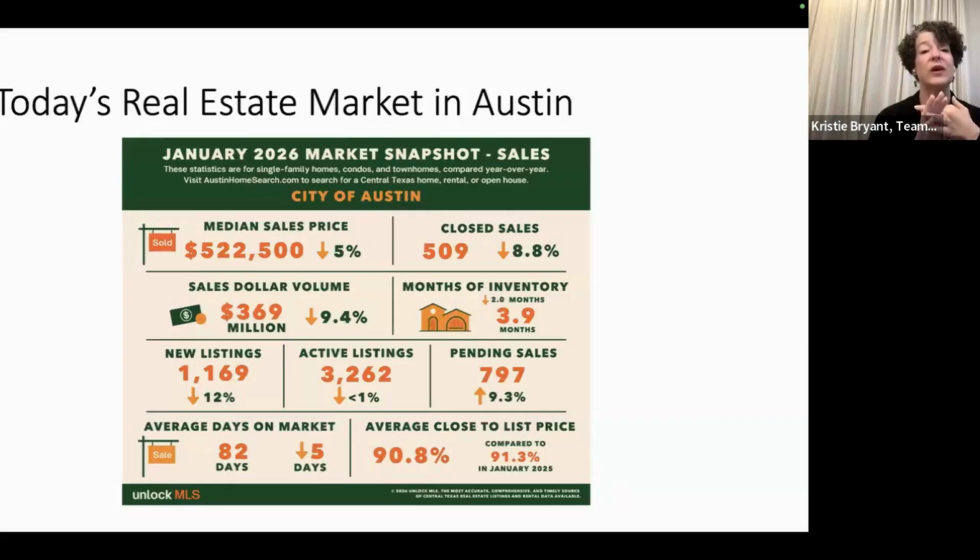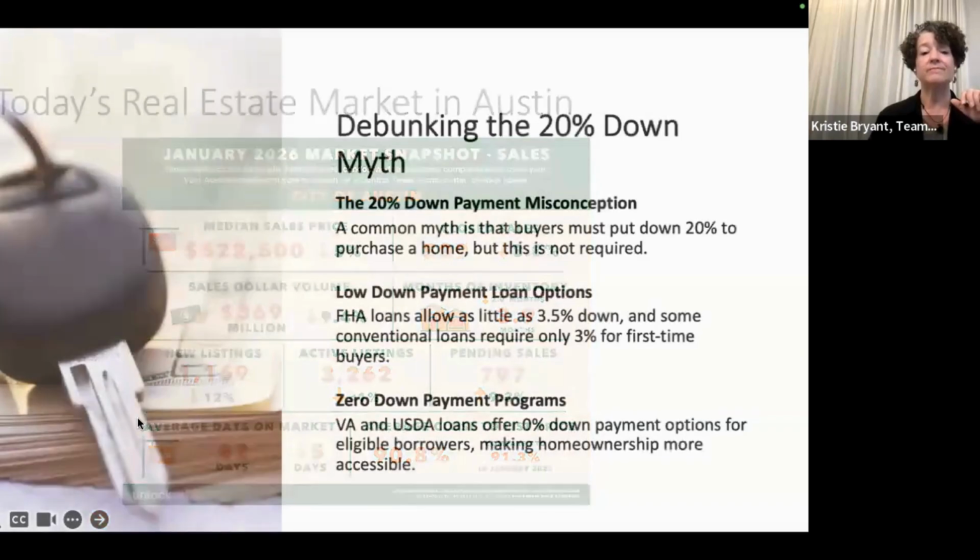There are still some situations in some neighborhoods where there are multiple offers. That is still a possibility. We've experienced that ourselves with our listings. If they're priced right and they look like they're ready to sell, they will.